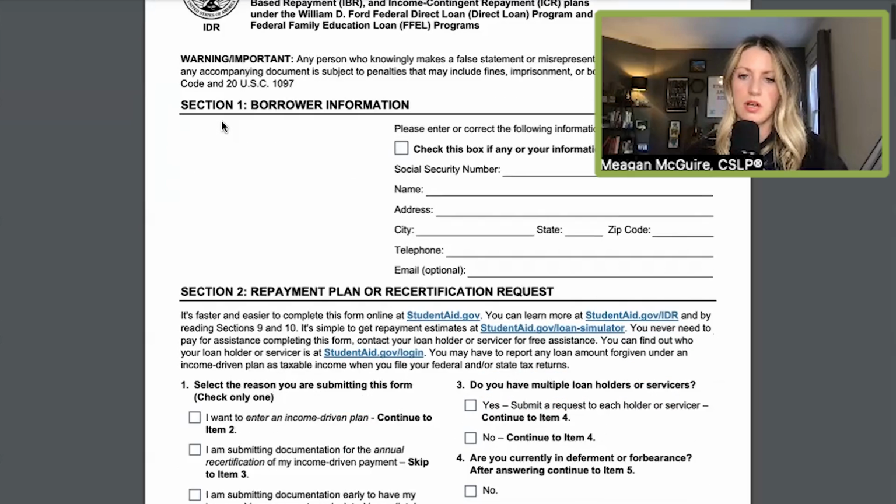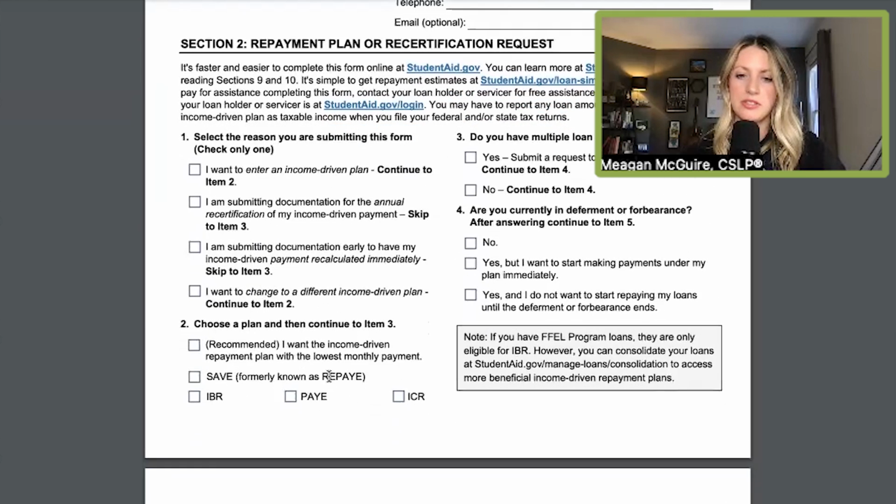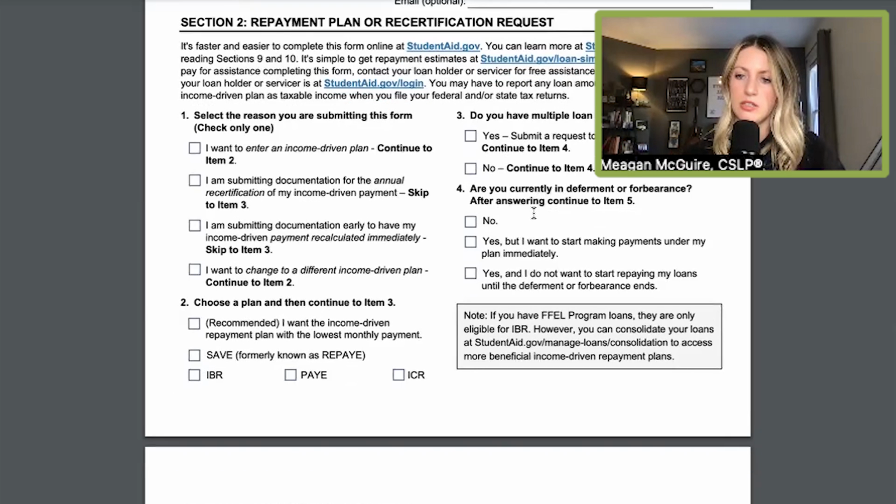Probably not, but on this one, you put in your basic information and you want to enter an income-driven plan because you're brand new to an income-driven plan. You choose the plan that you want. So if you wanted to go on SAVE or IBR or PAYE, whichever is cheaper, I would probably suggest not having them choose the repayment plan for you. I would choose SAVE specifically or IBR specifically, whichever is going to be cheapest for you. It's going to ask if you have multiple loan servicers. Technically we do, but after the consolidation, you're not going to, because then you'll have everything at AidVantage in this example. So you're going to say no. Are you currently in deferment or forbearance?